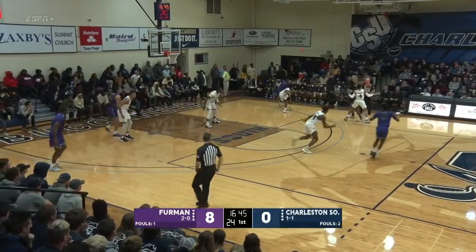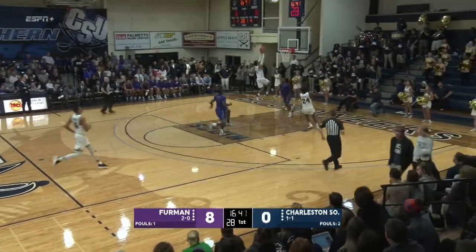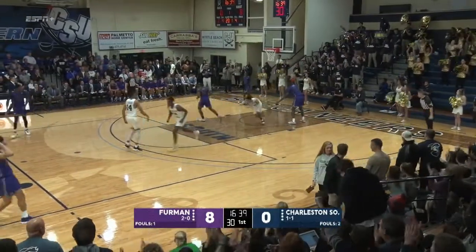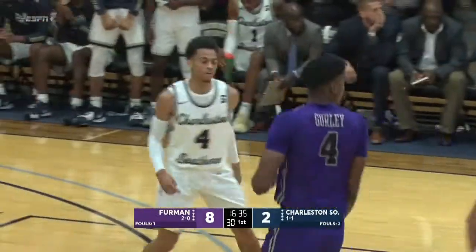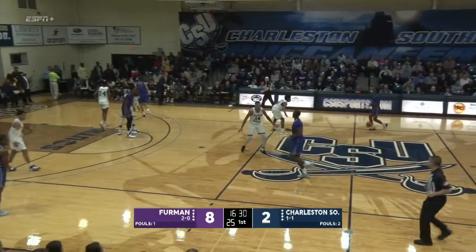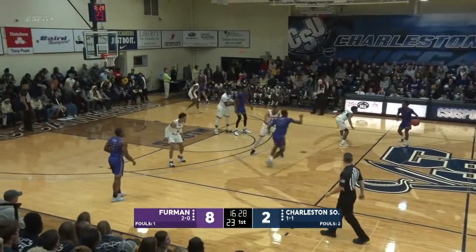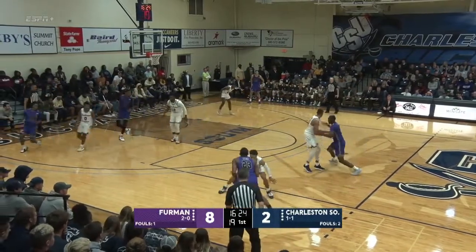Ion slows things down, and Buskey strips it away from him. Buskey to Fleming, back to Buskey, and he slams it home. First bucket for Deontay Buskey. What a play. Started on the defensive end with Porter taking away the ball, and D.D. Buskey finishing it off with a break with Flan. I'm sorry, Travis Anderson stealing the ball.